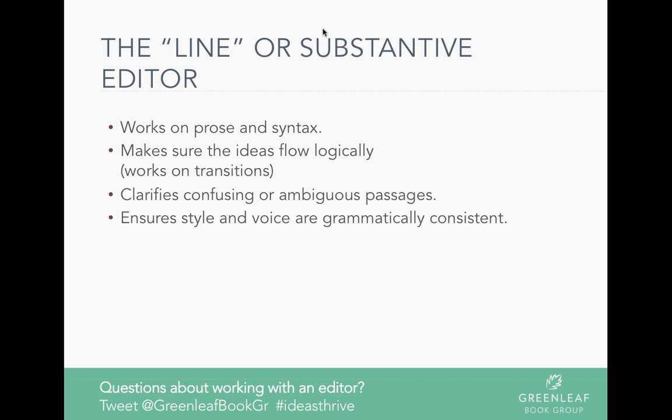Moving on to the line or the substantive editor. This person works on prose and syntax. Make sure your ideas flow logically, working on transitions especially. Here it can be useful for the line or substantive editor to have an idea of your outline and to do a cross-check and make sure you have followed that outline that you think really captures the order of information in your project. The line editor also clarifies confusing or ambiguous passages, ensures style and voice are grammatically consistent.